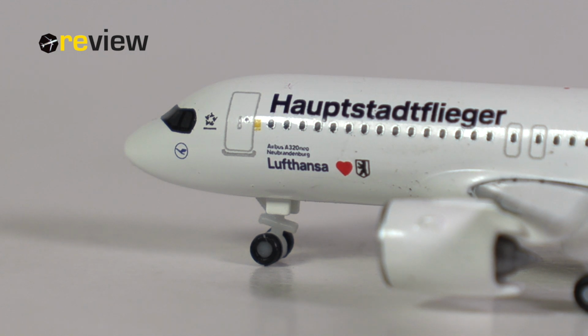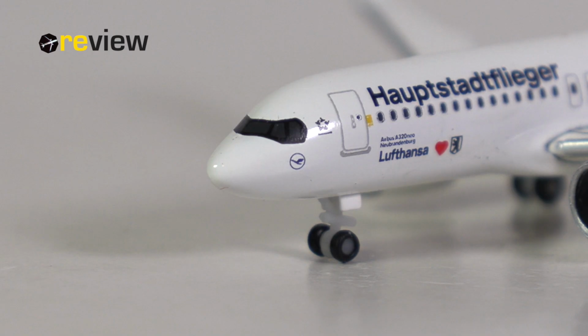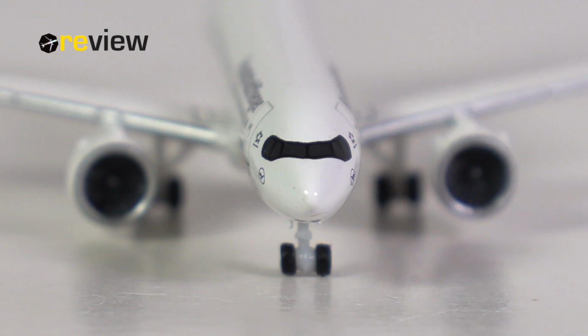Next to the cabin door we then also have a little yellow square, which is the last part of the new Lufthansa livery that still uses the yellow of the original color scheme from Lufthansa. Then of course we have a Star Alliance logo, of which Lufthansa is a founding member, and underneath the cockpit windows we find the Lufthansa logo. The cockpit section itself offers us the cockpit windows with the black mask, and that's all we get here.